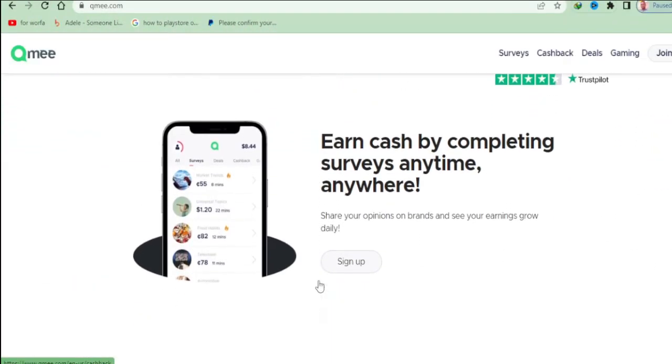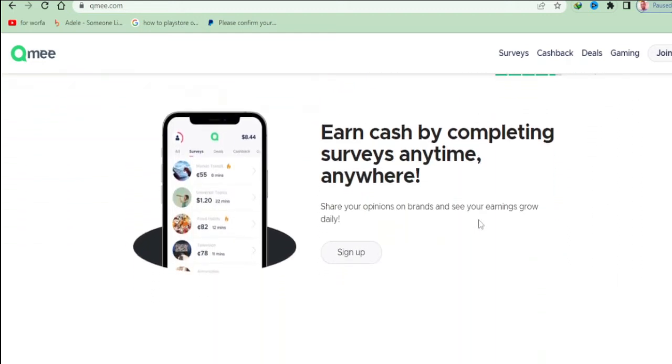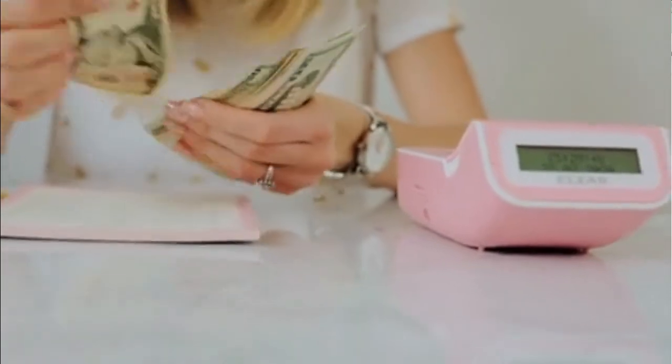So this is very simple. Look at the address, guys. Install the app, join, and within a few minutes you receive the services that you have to perform. As you perform those services, guys, you are paid.